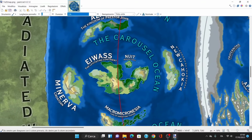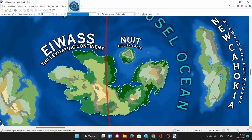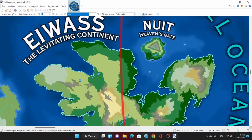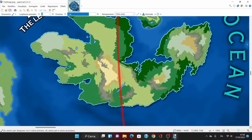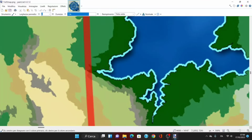That is the continent of Eiwass. Eiwass, the levitating continent. So, first of all, let's see its geography. The first thing you notice is this outline. The Eiwass continent has some weird outline that basically surrounds the entirety of the continent. This kind of floating mist, I don't know how you could call it. You can see it when I zoom in, this thing that divides the oceans from the land.